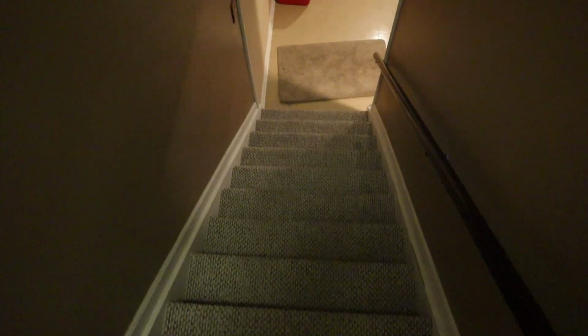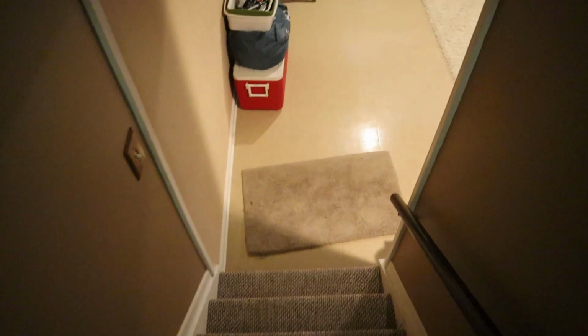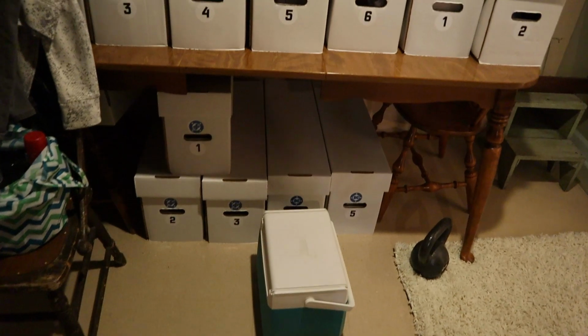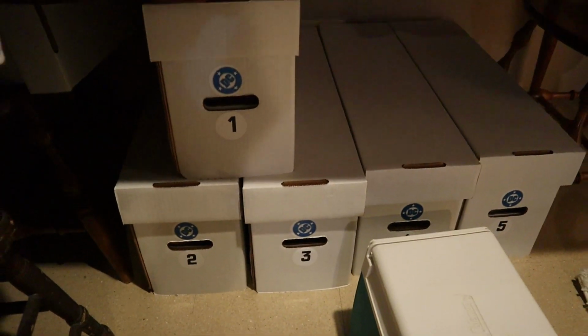Let's go downstairs. You'll have to pardon the mess. When I shot this, my mother was living with me for a few months while her new condo was being built, so she needed a place to stay. And how do you say no to your mother? You don't. You let her live in your basement.